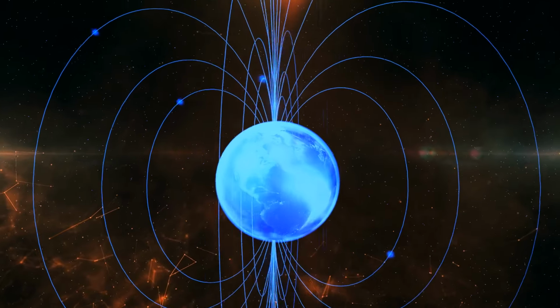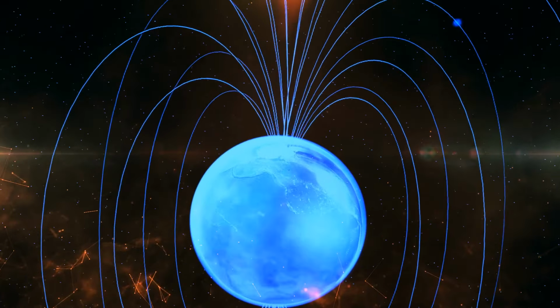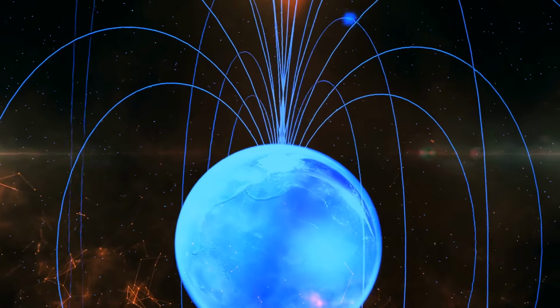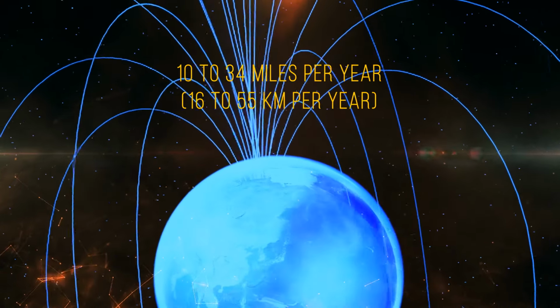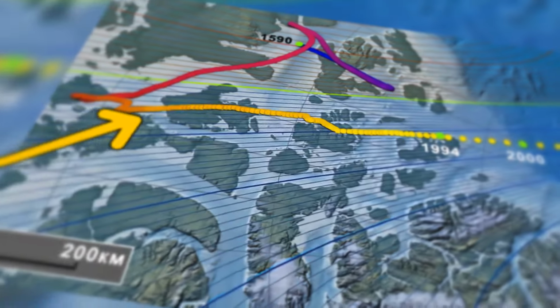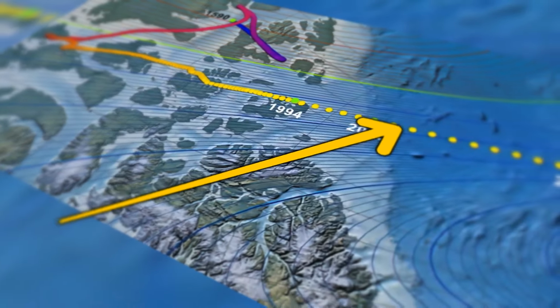But the most astonishing thing about its movement is that it's speeding up. Around the mid-1990s, the magnetic pole unexpectedly accelerated from a bit over 9 miles to 34 miles a year. And recently, the pole crossed the international dateline, moving toward the eastern hemisphere.